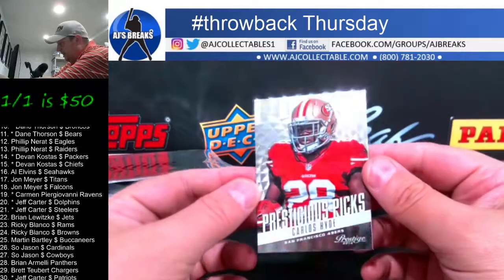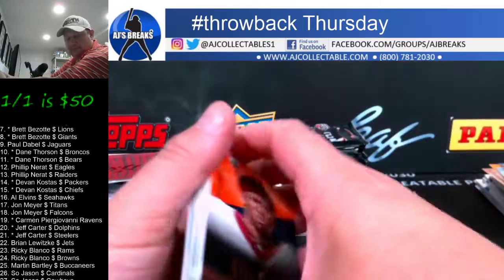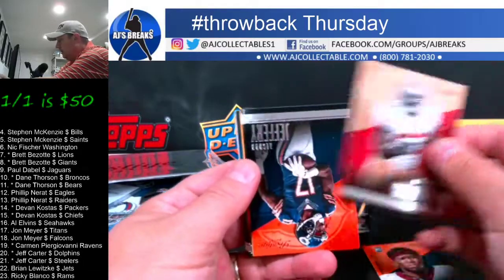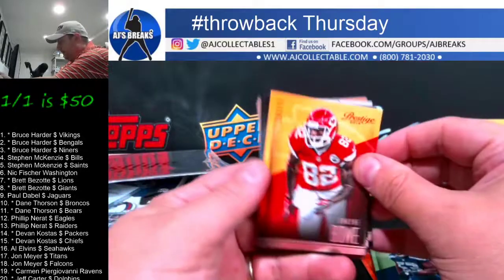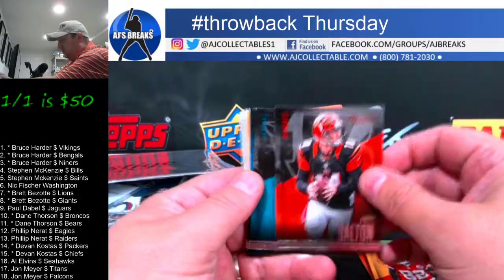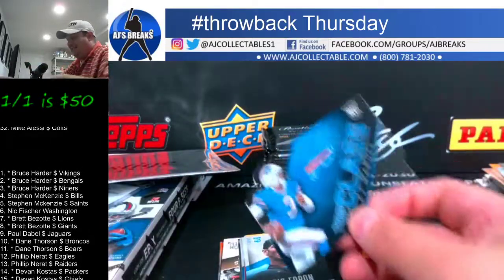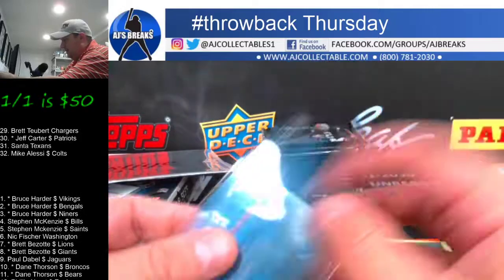We got prestigious picks. Carlos Hyde, rookie. $60. Oof. Navarro Bowman. Alshon. Malcolm, Dwayne Bowe, Andy Dalton. There's your quarterback, Brett. Ace Sanders. Got EJ Manuel. Or Manuel. Rookie for the Bills.